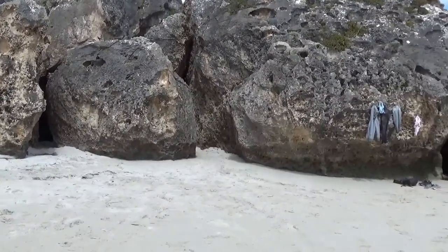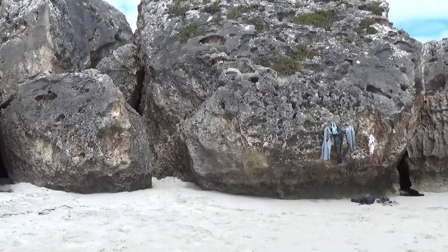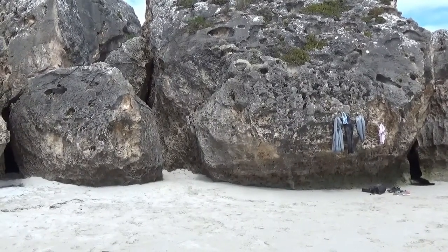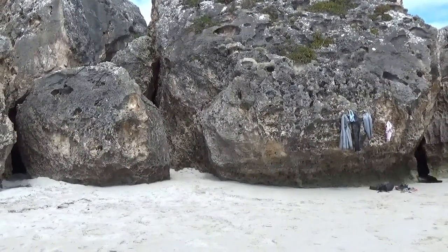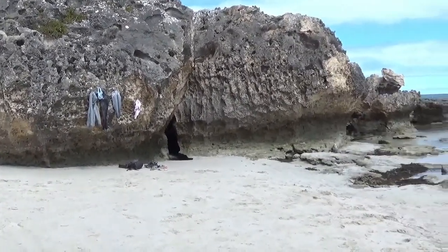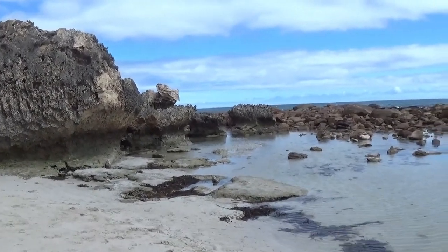That's where you squeeze through. I had to turn sideways and duck down a bit. But it's probably only 300 metres at the most, but it's interesting. It's always hanging up to dry out. Keep them out of the sand.